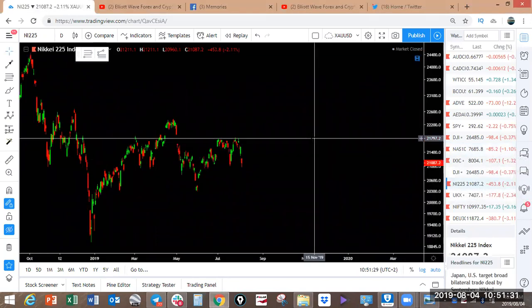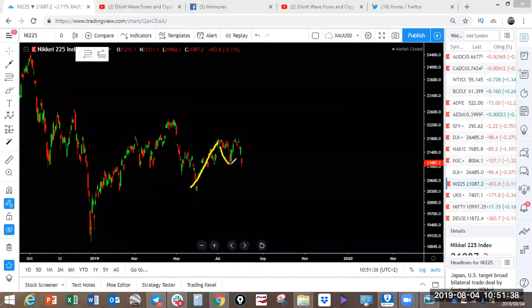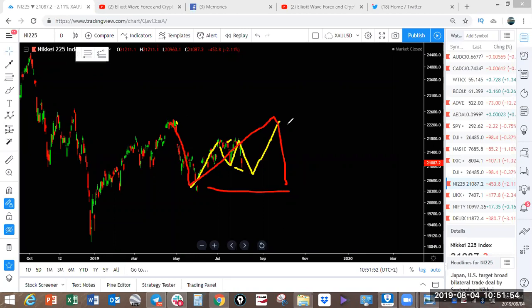Nikkei. So Nikkei, after making this three-wave move, could be making another three-wave move here. Maybe an expanding flat here, and then a push higher. Let's see how this one goes. Now, if that is the case, you're going to be getting a bigger corrective structure there like this. But this is long-term forecasting, let's now focus on getting this one right here.